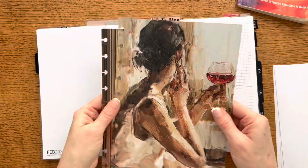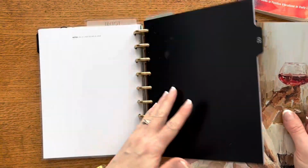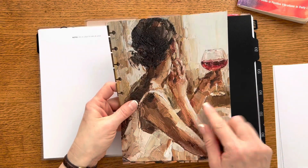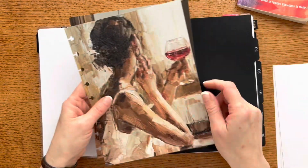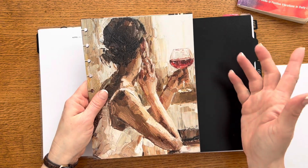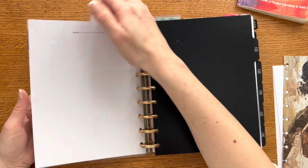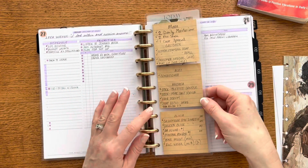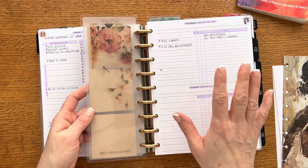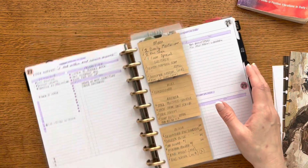And I wonder if I should use these anywhere. I'll have to think about any spots that I might need just a cardstock divider like that. Or what I may end up doing is making a tab that says self-care and using it for that. And then my today tab will just move to the new day whenever I switch to that. So that feels good.